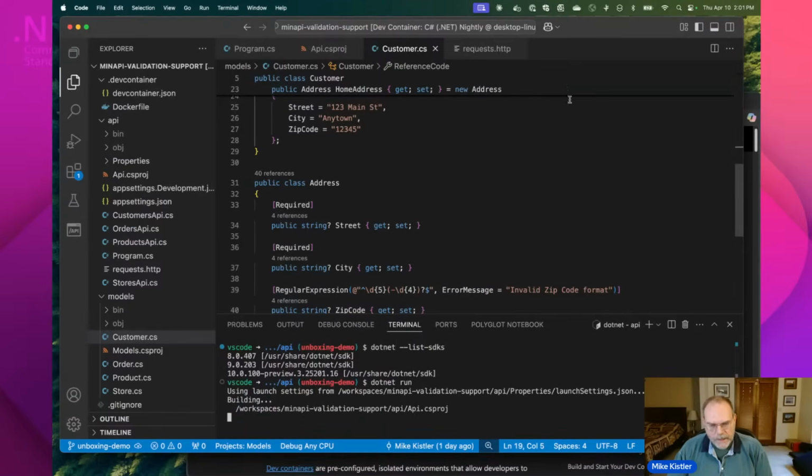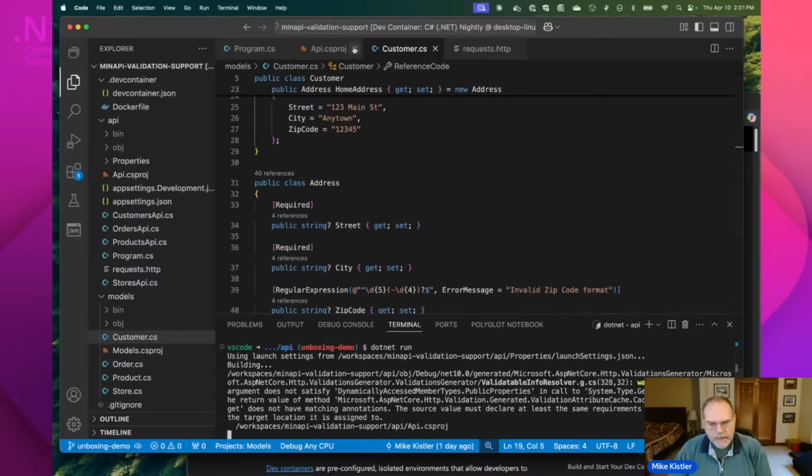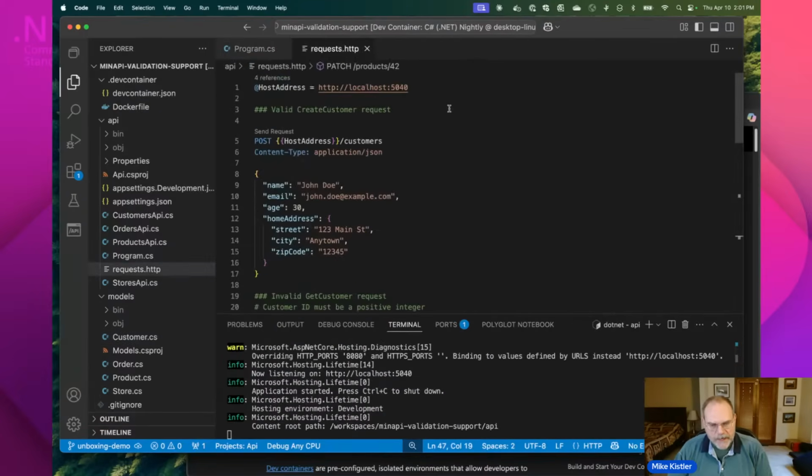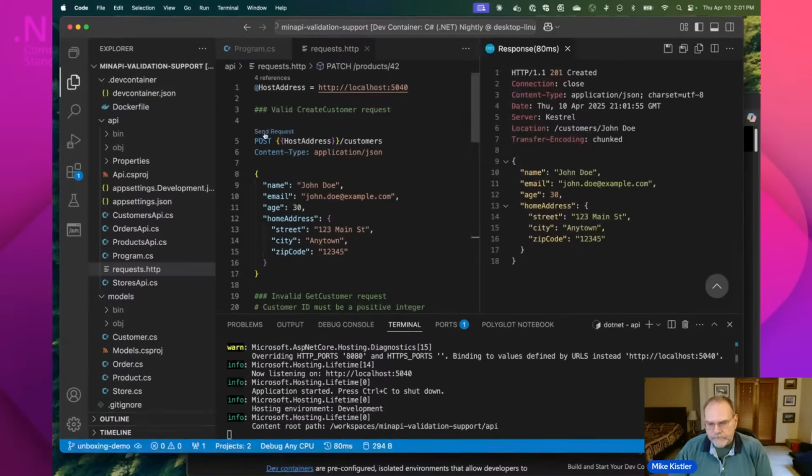We'll get that going. You can close some of these windows now. And let me come over here to my requests file. And now here I have a post to create a customer. And this one is actually valid. Everything here works. So when I run it, I get a customer back.